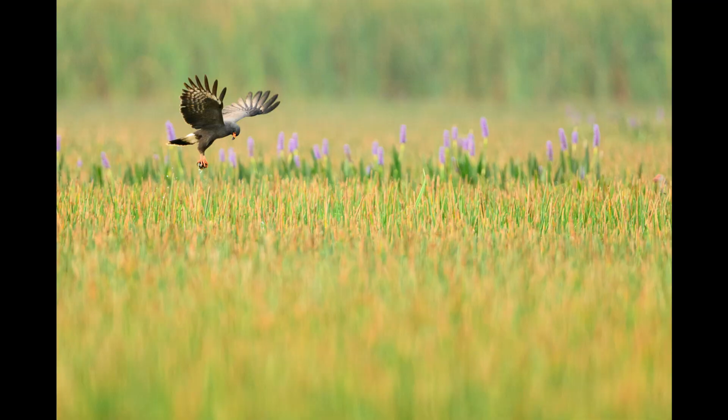Here we go. Into the dive, going down. Score, he got it. And I got this shot. This was one of my favorites. I ended up cropping horizontal to really show off those purple flowers. I love the feet down, the bird looking down at it.